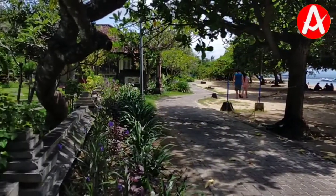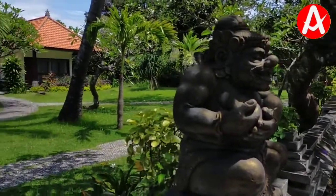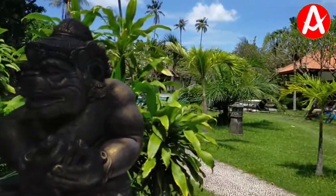Okay, now we will see the hotel, just by the beach too. It's quiet, isn't it? But some people stay there. I'm happy. Okay, that is Sanur. So you can see for yourself how it looks at the moment in Sanur.